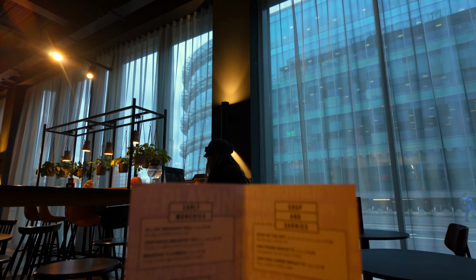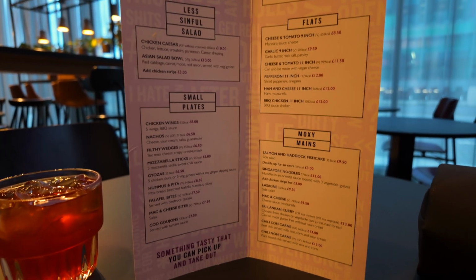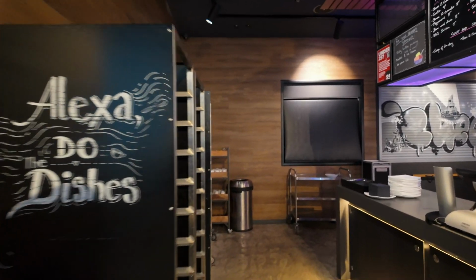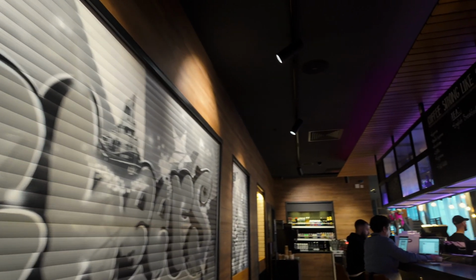There was a relatively small food menu and there was nothing that really caught my eye. I didn't actually see anyone else eating the food. If you've eaten here before, perhaps you could let me know in the comments what the food was like. This area here, where it's looking a bit closed off, is where they serve breakfast in the morning.